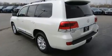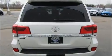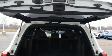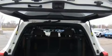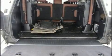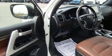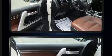Top features include a split folding rear seat, front and rear reading lights, a built-in garage door transmitter, rain-sensing wipers, and power front seats. Rear passengers enjoy the seat heating functionality, keeping them warm during the winter months. Third-row seats expand the maximum passenger capacity to 8.